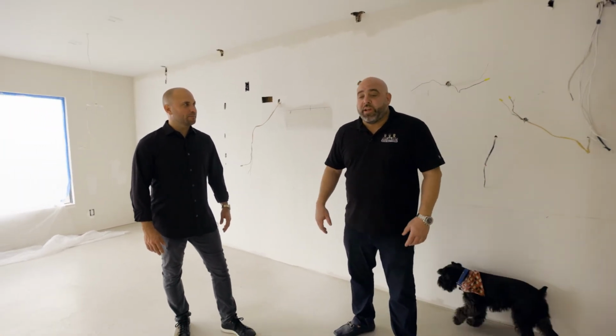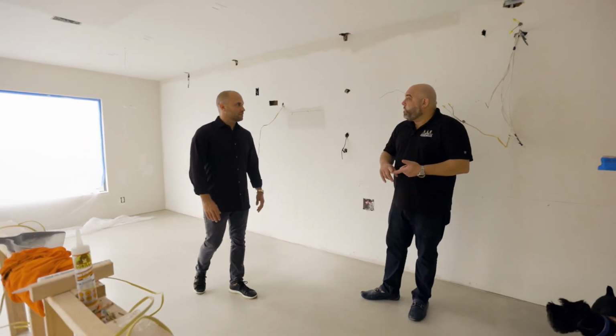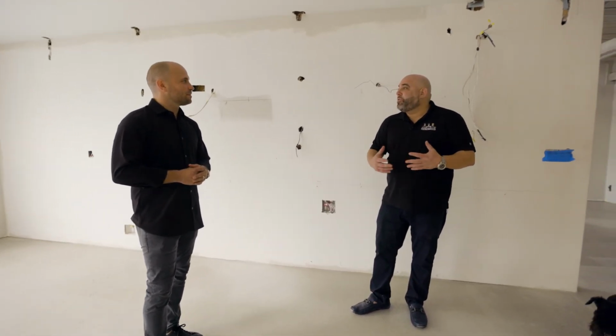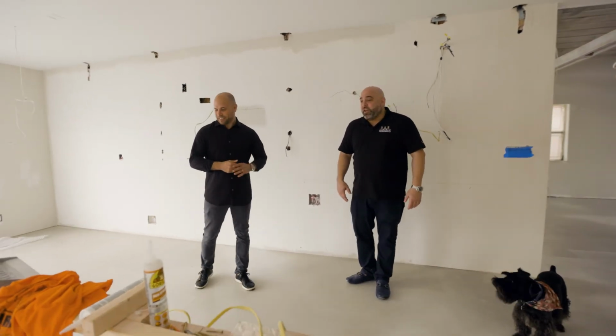Right. So what we're hoping is we get the cabinets installed today. Then the fabricator will come and take a template for the countertops. Once we get the countertops in, and of course, finish up the plumbing and electrical. Right. And you know, basically install the rest of the finishes here. So we're not that far away. This kitchen could be done in, you know, 2-3 weeks.